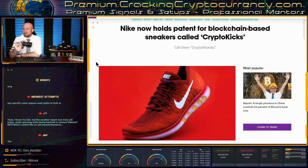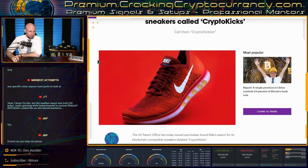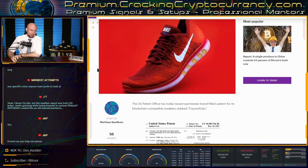Now, in a document posted on the U.S. Patent and Trademark Office on December 10th, Nike stated its plans to generate unique IDs and generate ERC 721 non-fungible tokens for certain shoes. And they've been granted that right. This exercise they're going to dub CryptoKicks, baby. Get your blockchain shoes, baby.